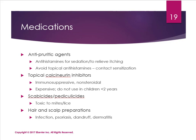Continuing with our medications, we have antipruritic agents, and those are antihistamines that help with itching, and they can also be used for sedation, especially if a little one is having issues with itching at nighttime. These may include hydroxyzine, cetirizine, fexofenadine, and diphenhydramine. Benadryl topically should be avoided because of the possibility of some contact sensitization to the area.